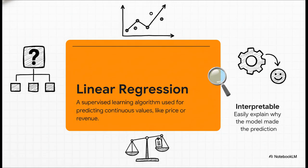First up, we've got linear regression. This is your classic, your go-to tool whenever you need to predict a specific number. Think forecasting revenue, estimating shipping costs, or figuring out the right price for a product.